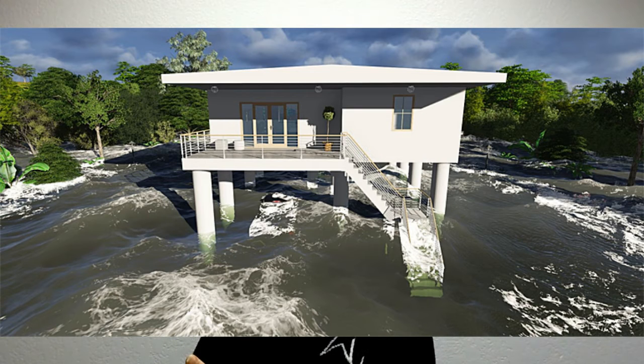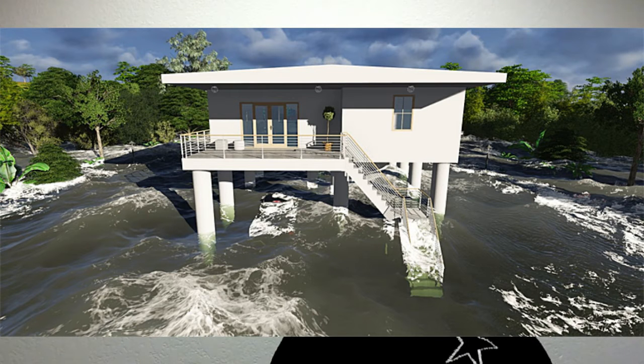For example, a group of engineers worked with the Bureau Happold engineering firm in England to design a house that would be more likely to survive a tsunami. Well, how did they do this? They came up with a design that allowed the tsunami to flow through and under the house, which keeps the energy of the wave from knocking the house over.